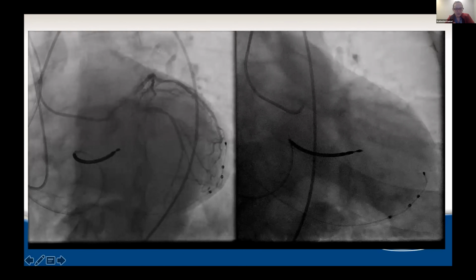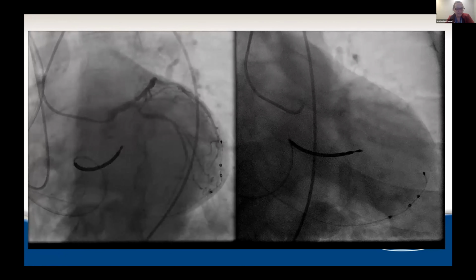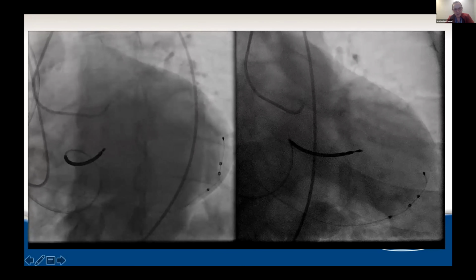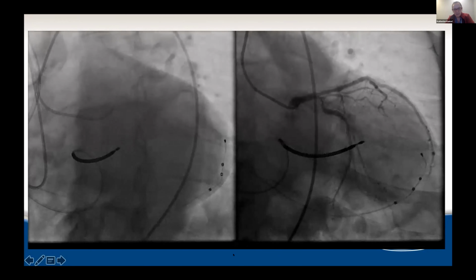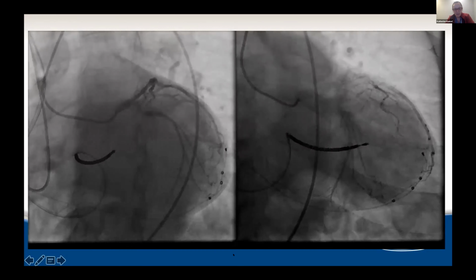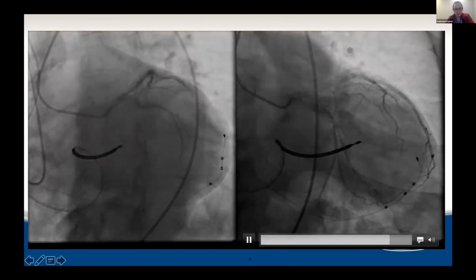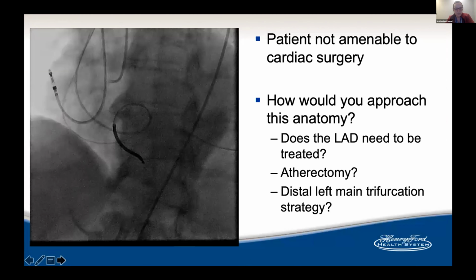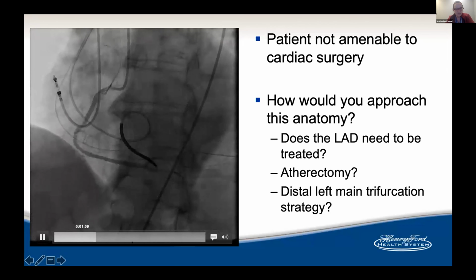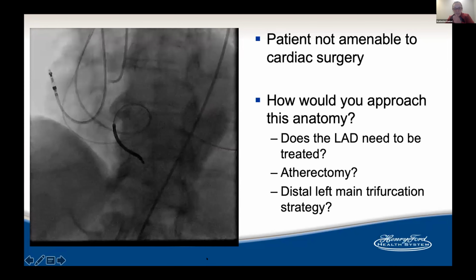Here's our spider. Again, a bit difficult to see. It looks like there's a high rising obtuse marginal, and the involvement of that is not exactly clear. There's some diffuse disease there. Here's a little bit more of an AP caudal view. So definitely some distal left main disease, some ostial circumflex disease, some mid LAD disease, and his right is fairly unremarkable, with an intermediate lesion of the crux, but really nothing to do there.